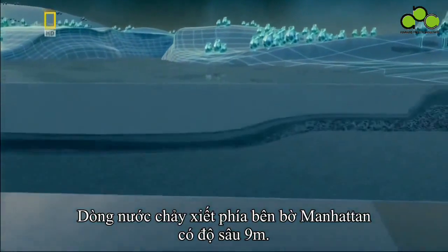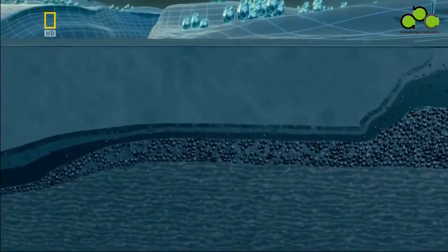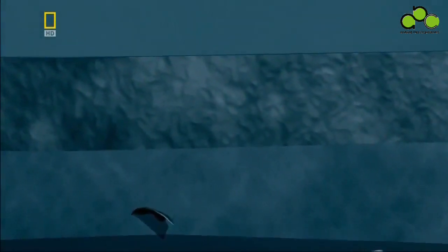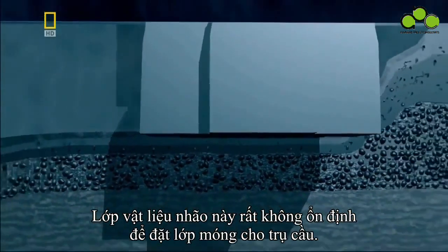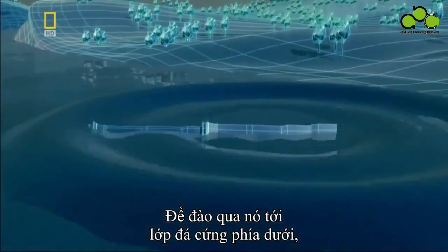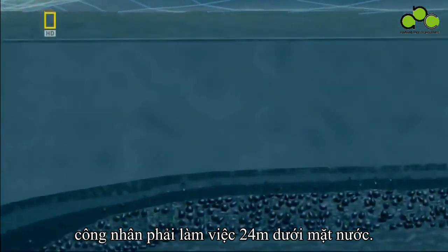This fast-flowing stretch of water runs over 9 meters deep on the Manhattan side. On the riverbed, layers of silt and sewage lie above the bedrock. This sludge is an unstable foundation for any towers built on it. To dig through it and into the bedrock below, the men must work 24 meters underwater.